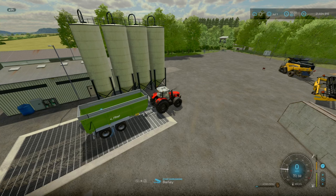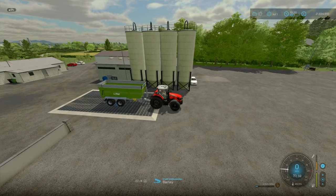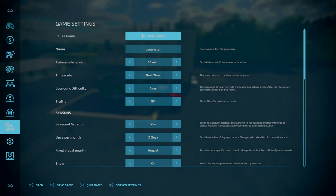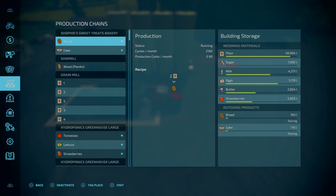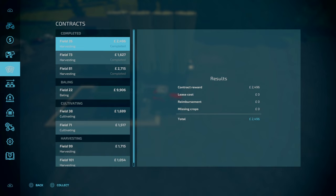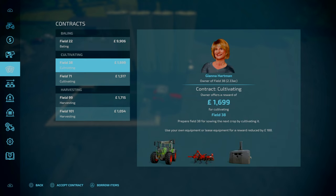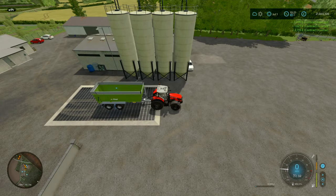Here we are, we're in July now, and we're starting off what's most likely going to be the final harvest season of the series. So, we've got some barley, that's because we've been doing some contract work. And with that, we got 300 quid for that. So yeah, we accepted 3 contracts, these are completed. Do have options for cultivating contracts and some more harvesting contracts.